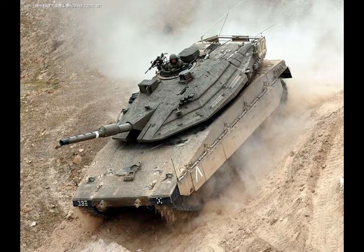This thing was very hard. You could knock out the tank, but it was harder to kill the crew. The Merkava earned the nickname the safest tank in the world, and it is true, because Israel cares more about their men than their tanks.